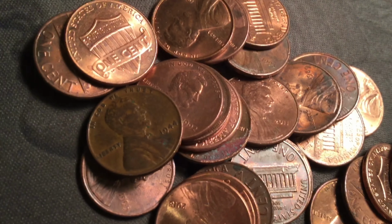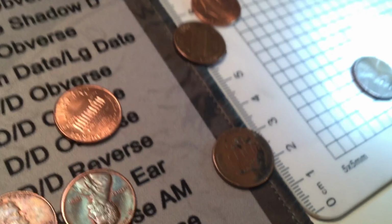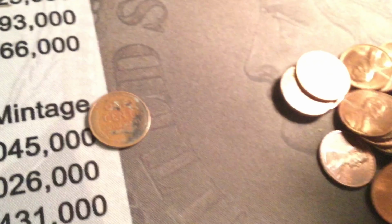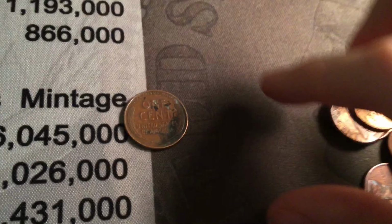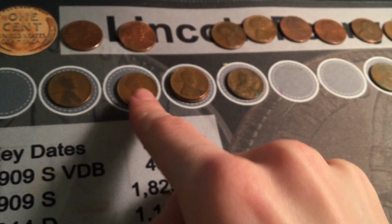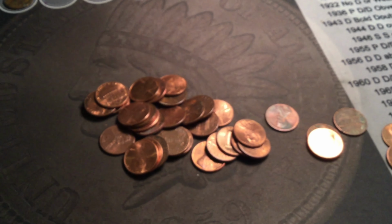This is a 1944 wheat cent. I think it's our second one of the hunt. And where was the other one? Here. It's gonna be a date reveal, probably 40s. 1940, Philadelphia, second oldest of the box. I'll bring it back in if there's anything else in this runaway roll.